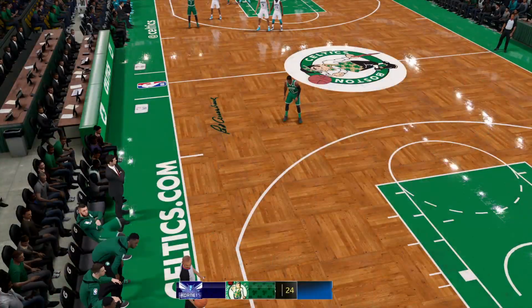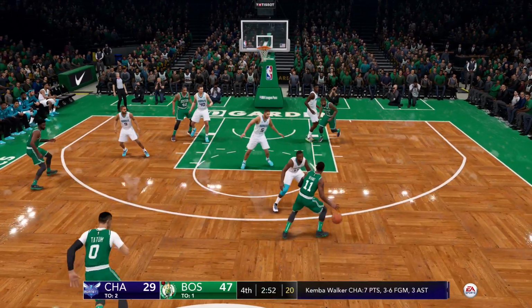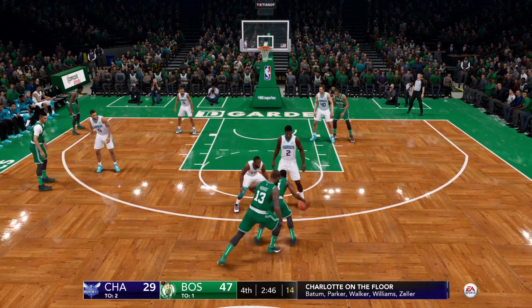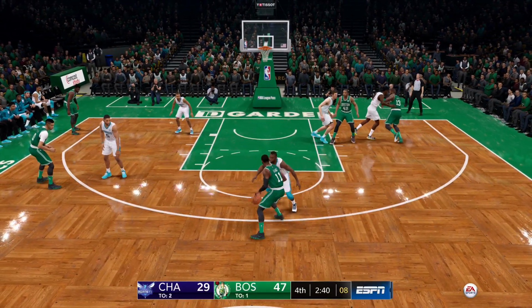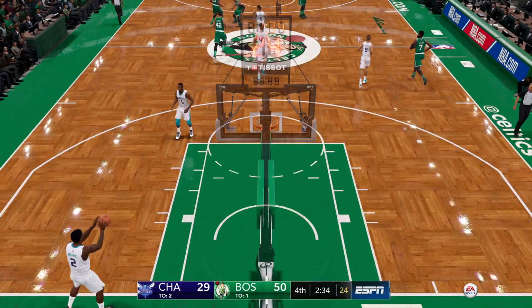Looks like both teams are making substitutions. Number 2, I got him. Williams. I got him. Stepping in for the Boston Celtics, number 13, Marcus Morris. Irving to Marcus Morris. Irving shakes free and hits. Well, that change is inevitable.